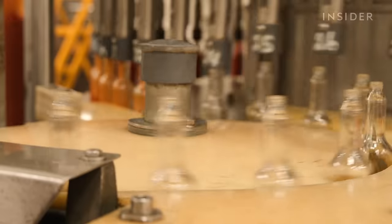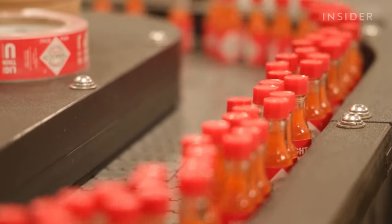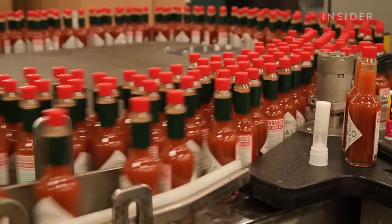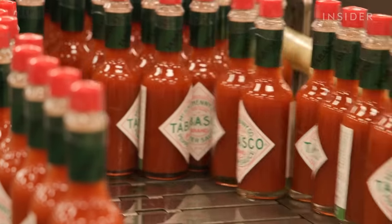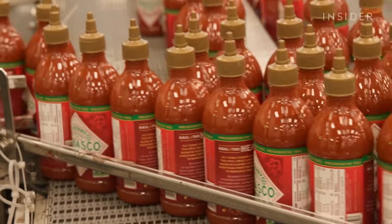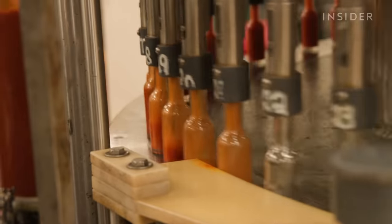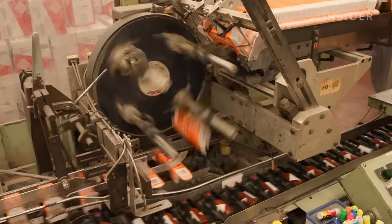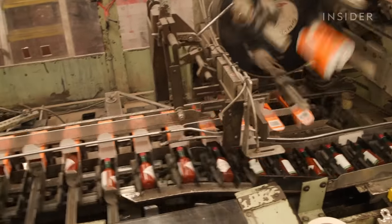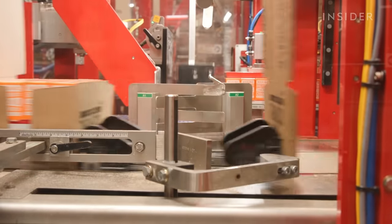John's factory fills up to 700,000 bottles every day, from minis to the iconic 5-ounce one. It also pumps out 9 different flavors, from original red to habanero. Sriracha is the company's fastest growing one. Today, machines do most of the filling, capping, and labeling. So a bottle is going to go through in about 13 minutes. They gather the bottles and package them into cardboard boxes. We're doing it really fast at like 300 bottles a minute.